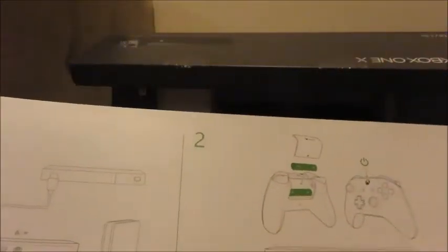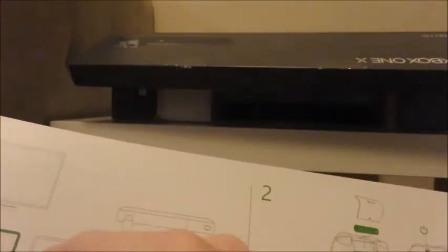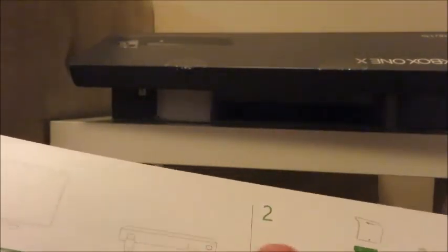So, we have a getting started thing, batteries, and the controller, turn button on, blah, blah, blah, plug this into TV, plug that into that, whatever. Okay. Yeah, I don't need that.